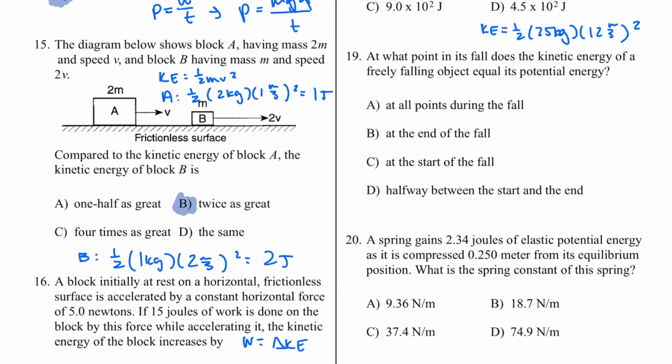19. At what point in its fall does the kinetic energy of a freely falling object equal its potential energy? So kinetic energy and potential energy will always be equal when the falling object is halfway. When the object is at its start, potential energy is going to be at its max, right? And there's going to be no kinetic energy. Now, when it's halfway, they're going to be equal to each other. So PE equals KE. And once it reaches its end, there's going to be 0 PE and max KE.